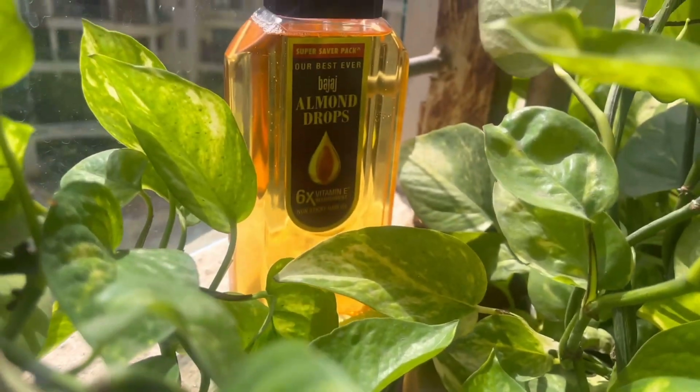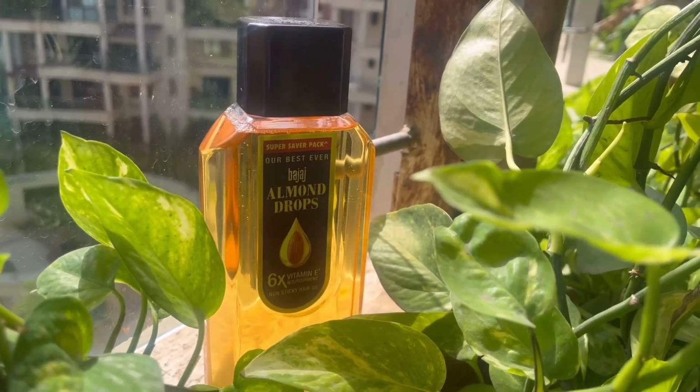It's got the complete nourishment. It's got vitamin E nourishment. It will make your hair softer, make it more manageable, and of course, most importantly, strengthen it. So using this in different ways is really going to help you. This is the non-sticky Bajaj Almond Drops hair oil. This has got the nourishment of vitamin E. This one that I'm using is the Super Saver pack. It's a very lightweight non-sticky oil.